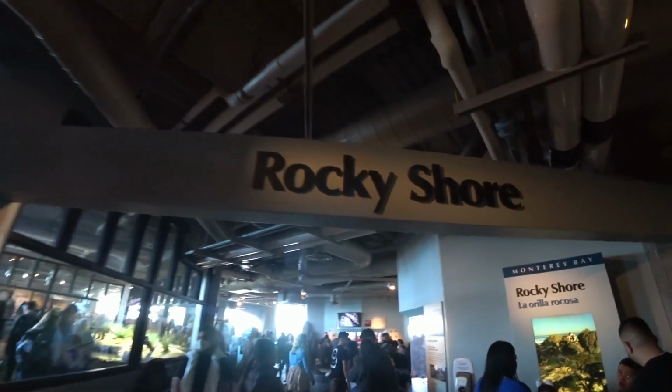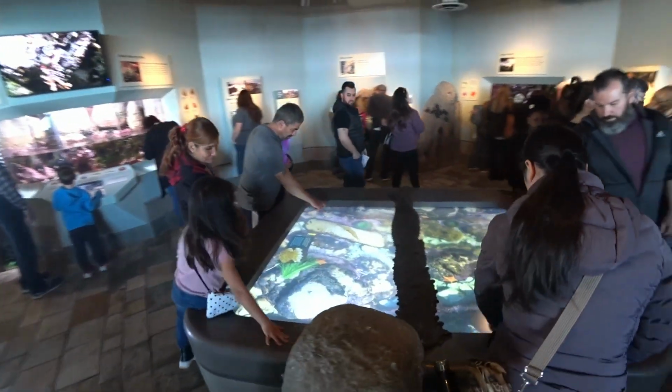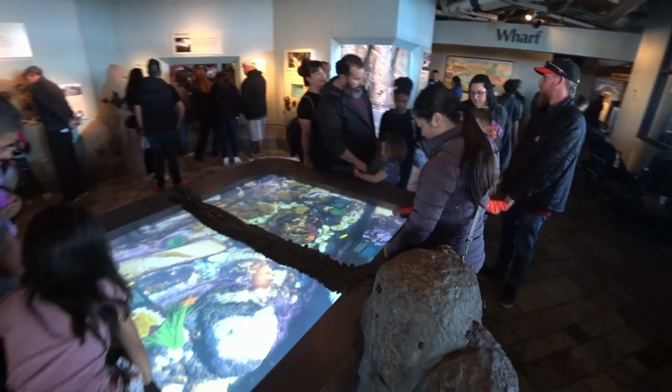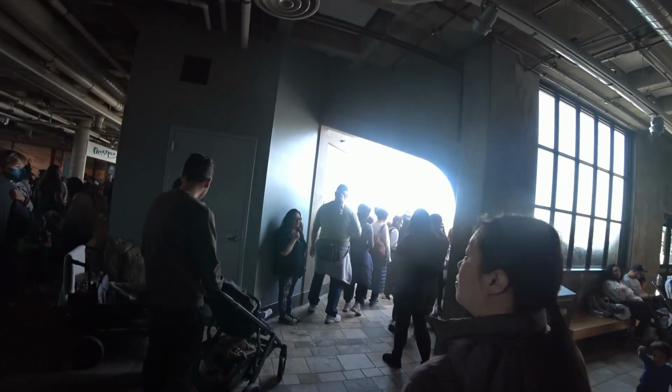Order some food. I'm so hungry. This is the restaurant. Ladies and gentlemen, I present to you the Orange Rum. Rocky Shore. Oh, it's touch screen. Entering the tidal wave tunnel. The wave tunnel.